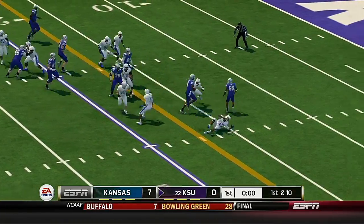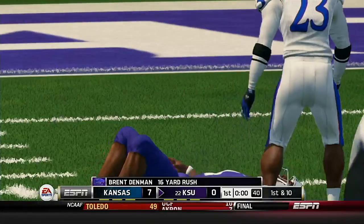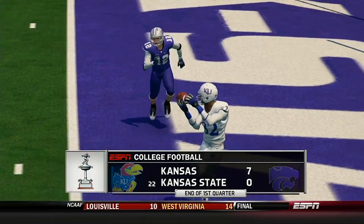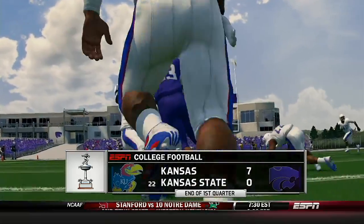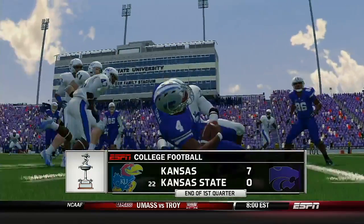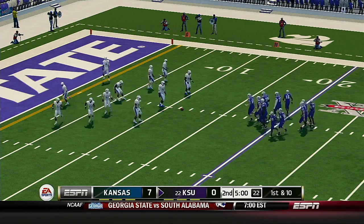Got some open field. He gets out to about the 11-yard line. Hang on, everybody, because it looks like they came ready to play today. 7-0, Kansas. And we're ready for more football here in quarter number 2.